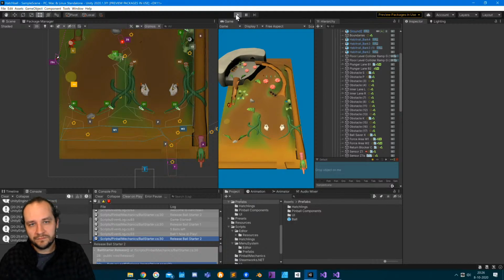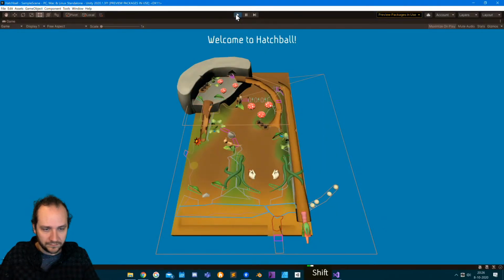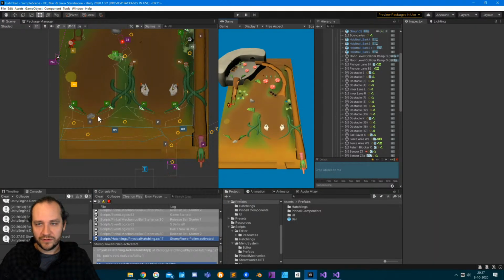Ta-dam. Get it to the other side. That's not super easy. That's not supposed to be super easy, but lately I get the feeling that it's... Oh, there we go. Yes, yes, that is definitely something I can aim at. Okay, cool. So that means that that thing is in there, and now I've got both those abilities there.